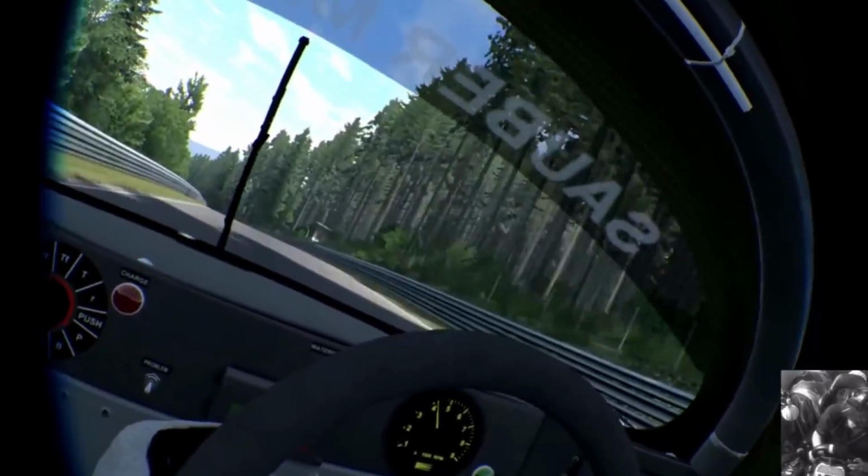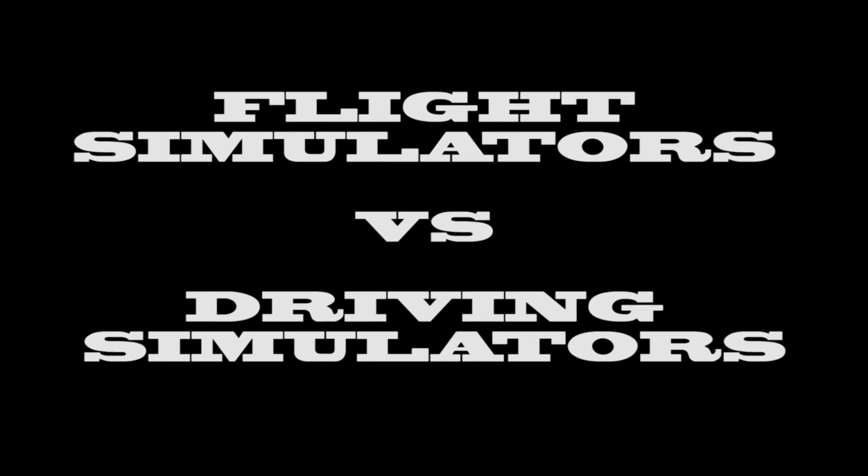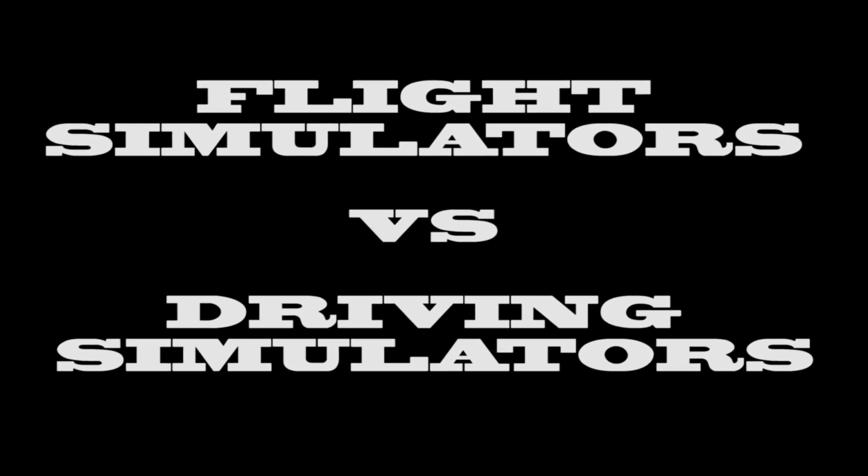So, well, there you go. There you have it. That's a rundown. Flight simulators versus driving simulators in VR. Of course, sexy driving simulators are the clear out-and-out winner.